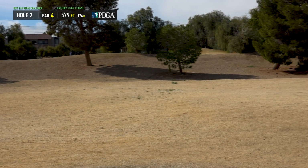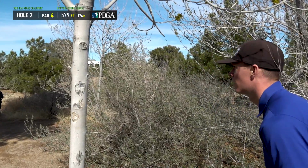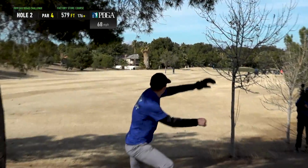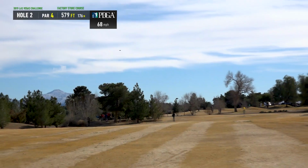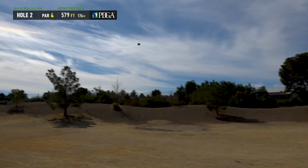Oh, that's a really good drive. Yeah, fades a little early. We'll see what he's got for a second shot. Long drive, though. Oh, within 100. Definitely. Andrew Presnell throwing a Z-Force. It looked like it got up and away from him. He might have slipped just a little bit there off the tee pad. You called it, Greg.